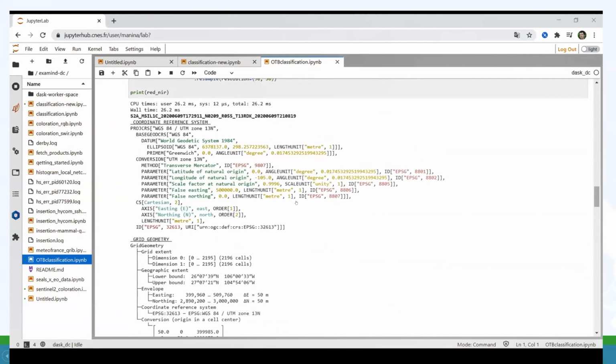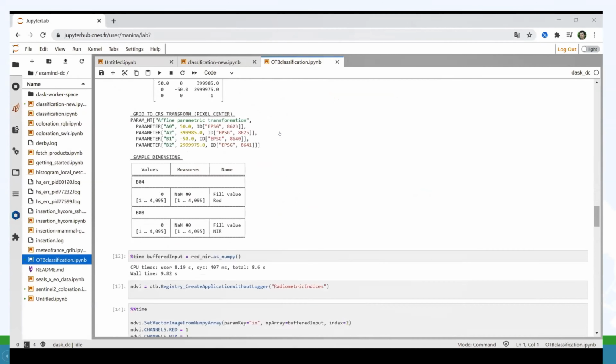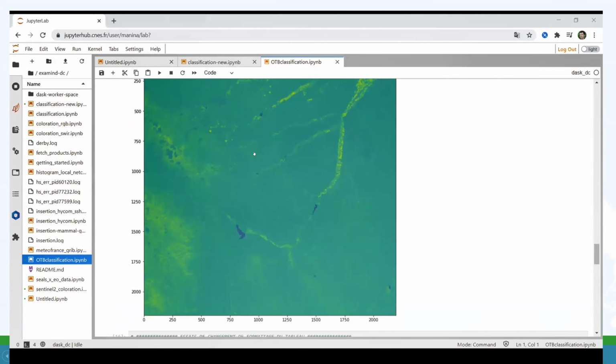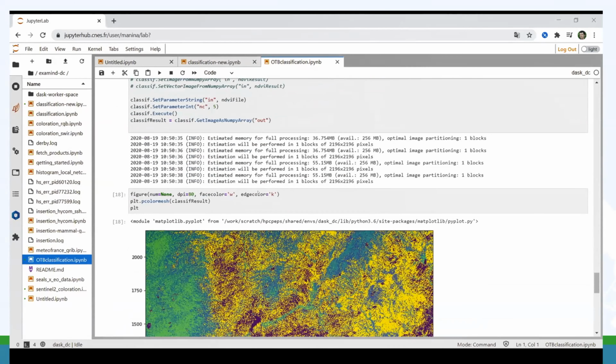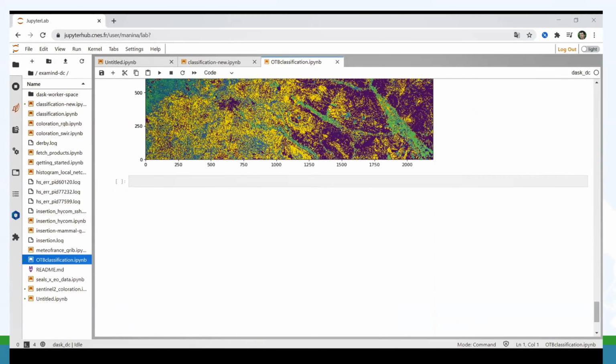So here is the second cube, but here we are asking for a specific resampling operation because we do not want to use the native resolution, but a specific resolution. And then you can see that we will use an OTB toolbox functionality, and for example calculate an NDVI or land surface classification for the specific data cube.